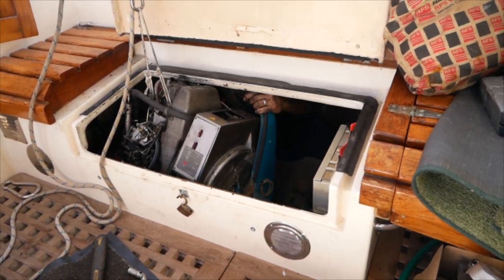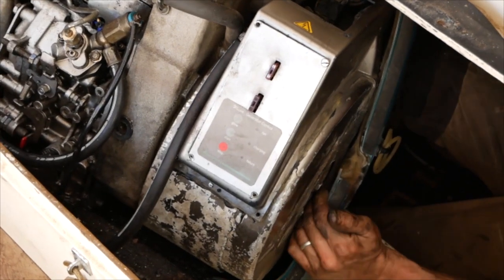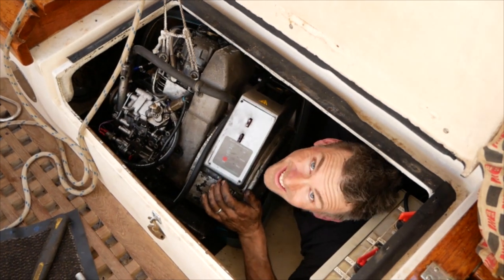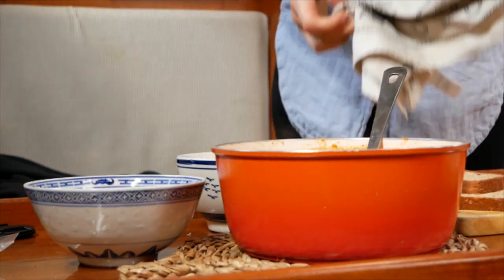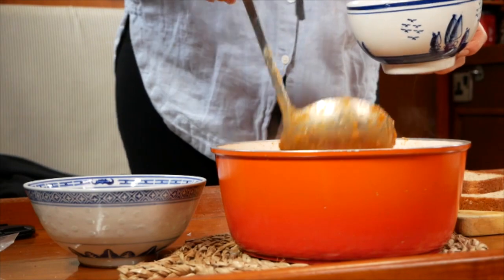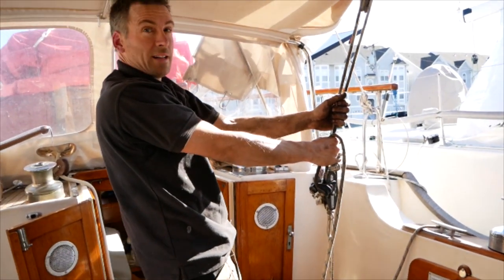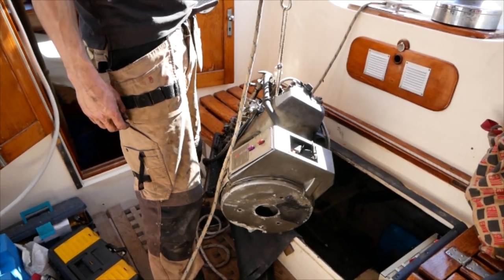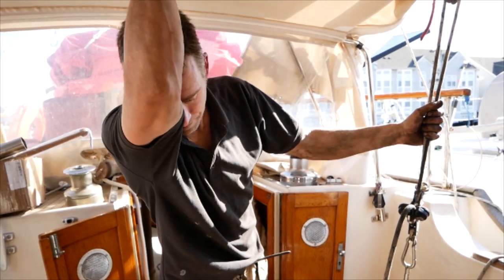This is getting very ugly. I don't know. Congratulations, it's a generator. It's definitely a pain in the ass. I don't know how they got it in there in the first place. I'm so lightheaded. That was like a 2-hour wrestle.